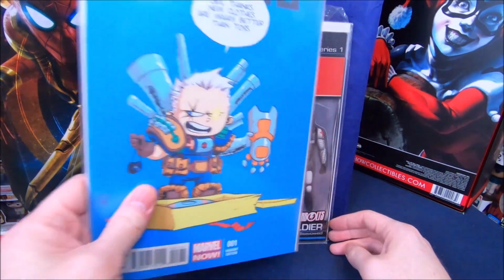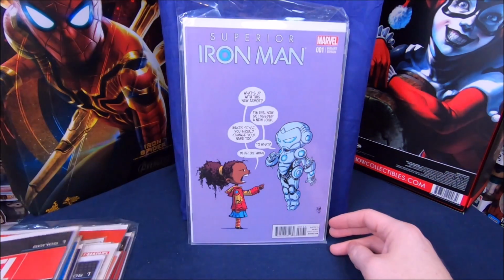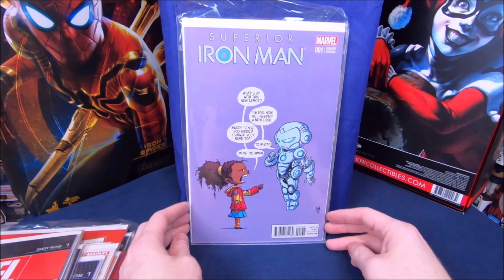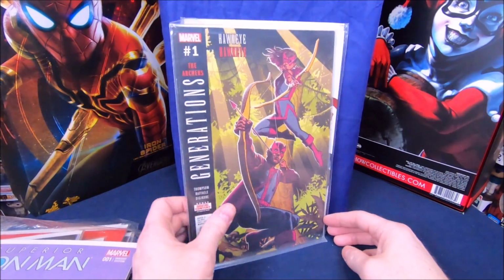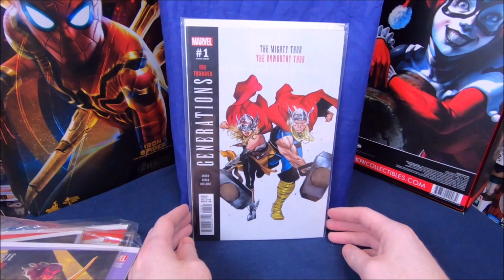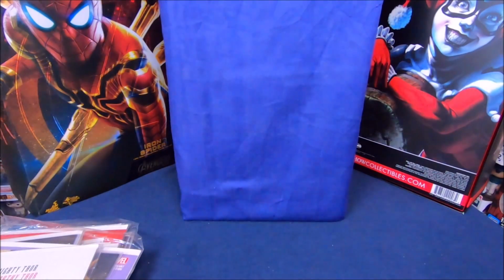Cable and X-Force number 1 Skottie Young variant. We have a Thunderbolts number 1 Winter Soldier action figure variant. A Superior Iron Man number 1 Skottie Young variant. A Generations Hawkeye and Hawkeye number 1 variant. The Mighty Thor Unworthy Thor Generations variant. Those are kind of cool.